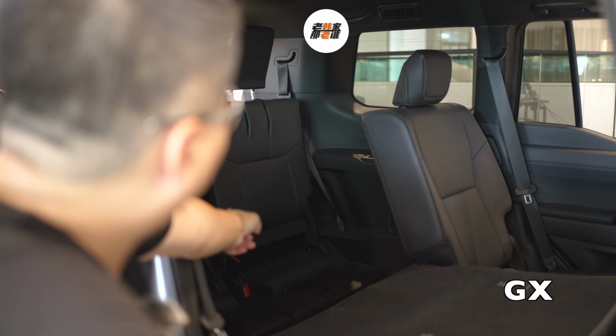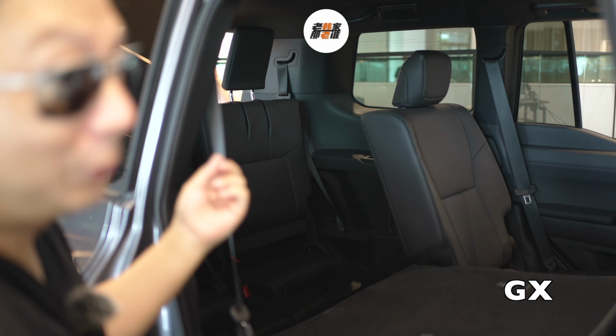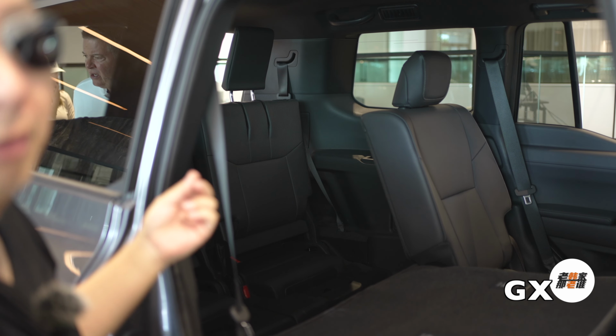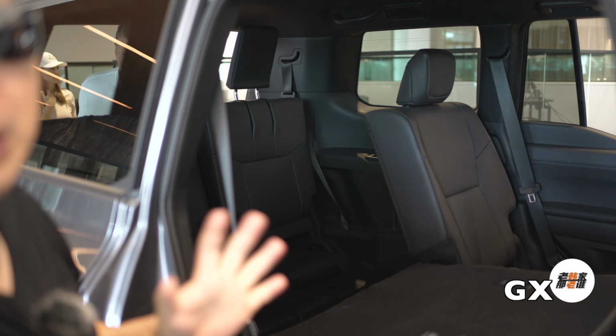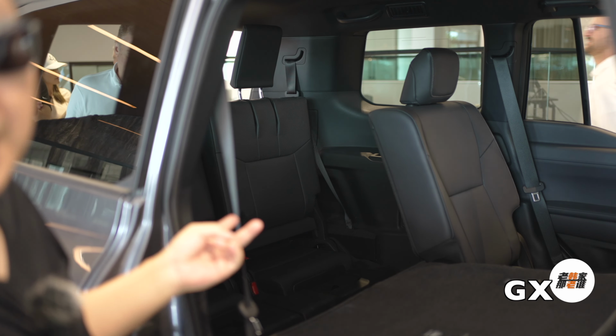The stowage and shape of the third row of seats is basically the same as the previous model. I believe the feeling of sitting in it is almost the same. There are too many people today, so I won't sit in it. When we get the car, we will take a closer look. I'm guessing the third row of this car won't be very promising. So, if this GX has a 5-seat version, I think it would be more ideal. The third row of seats should be useless.